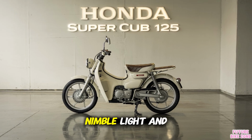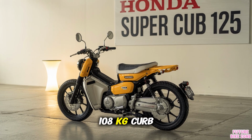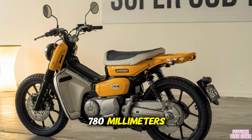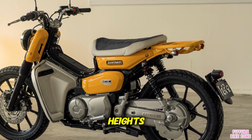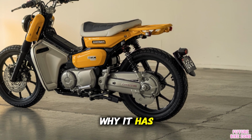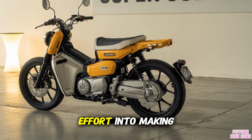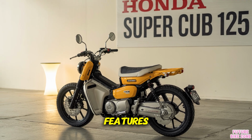The bike feels nimble, light, and easy to maneuver, thanks to its 108 kg curb weight. Add to that a low seat height of just 780 mm, and you get a motorcycle that is accessible to riders of almost all heights. Even beginners will find the Cub unintimidating and friendly, which is part of the reason why it has such a universal appeal.